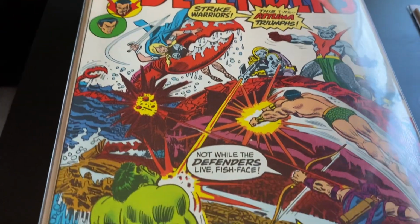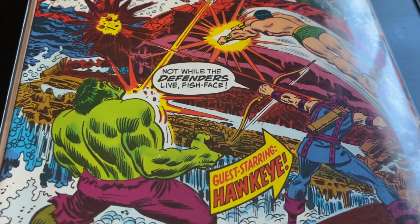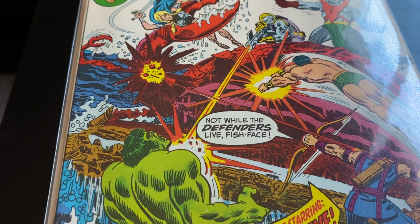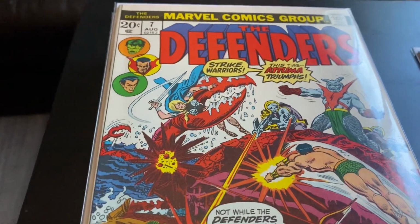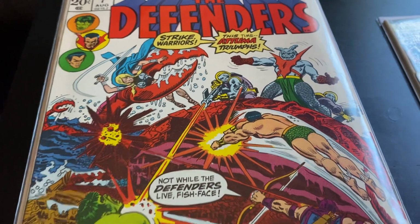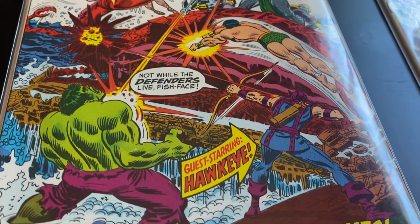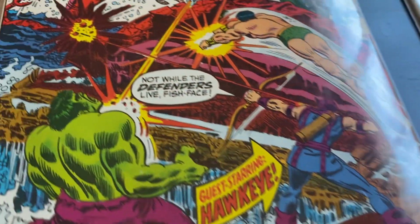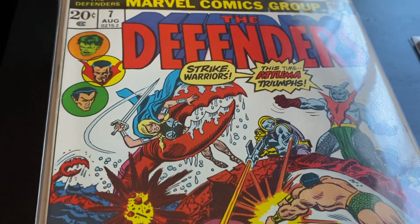I got these next 3, issues 6, 7, and also number 8, as I'm going to show off in a minute. I got all of these for $10 apiece, and I thought, that's pretty good. That's a pretty good deal. This one is in a lot better shape than issue number 6, and I really love this cover here.